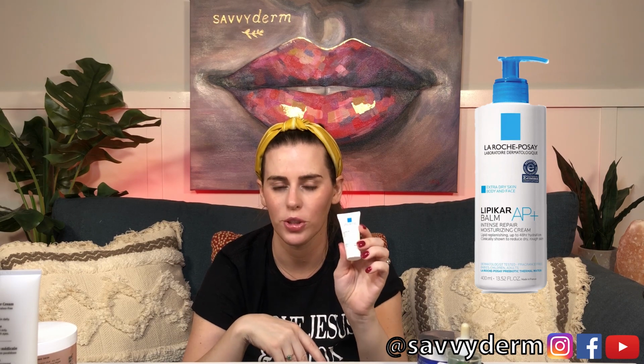It's called Lipikar Balm, and I love it because it's a cream, but it comes in a pump, and you don't find that very often. This is just a sample, but the actual Lipikar is like a big pump, and it's great. So this is an awesome option for patients that have eczema. They're not really able to spring for the medical grade like the Epionce we talked about. This is an amazing option.